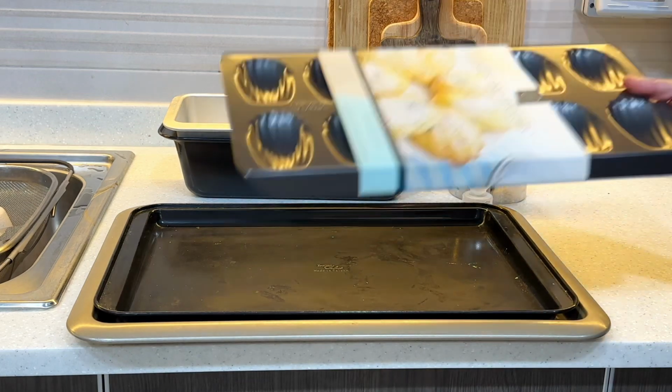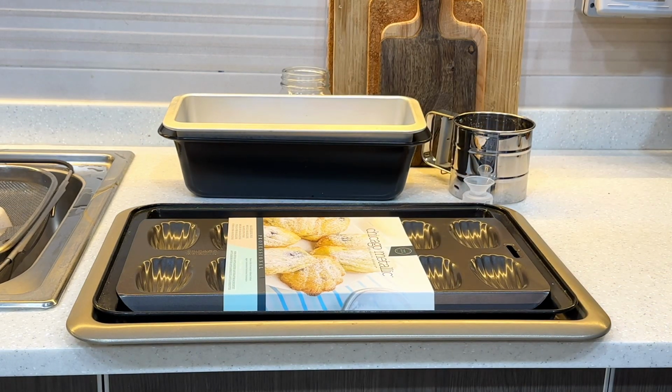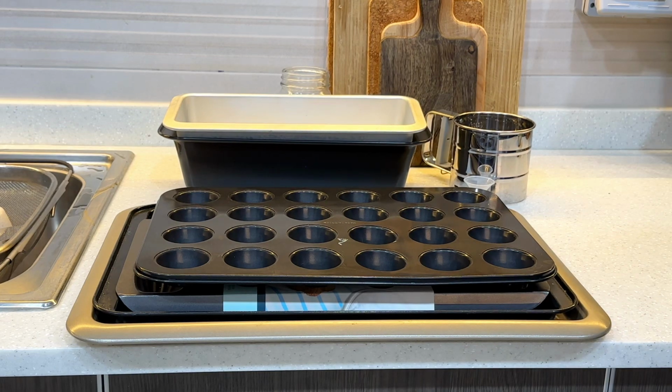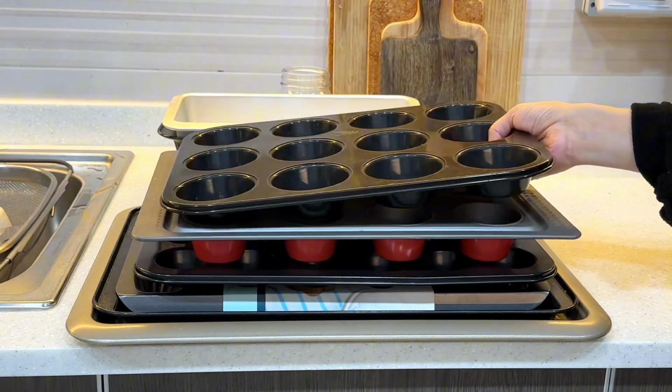So these smaller pans have now become the most used item. So I arranged them neatly in that stand, making them more accessible and tidy.